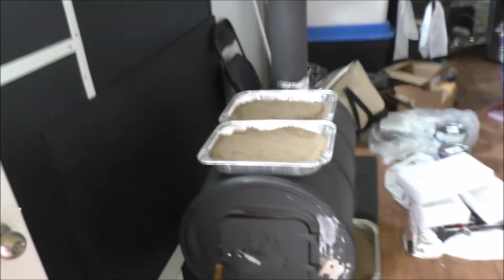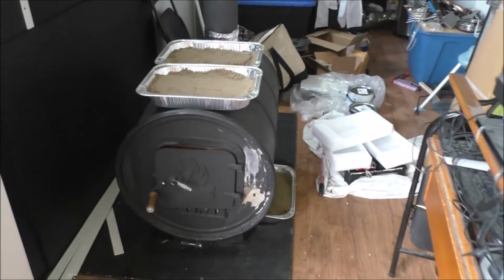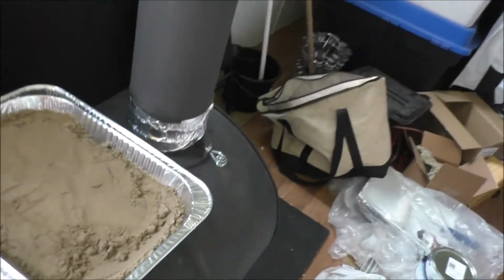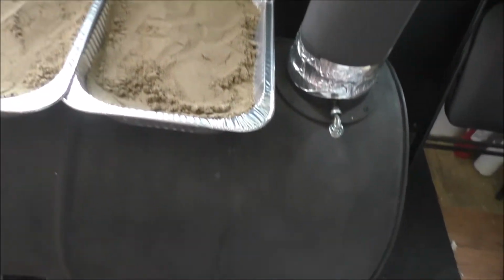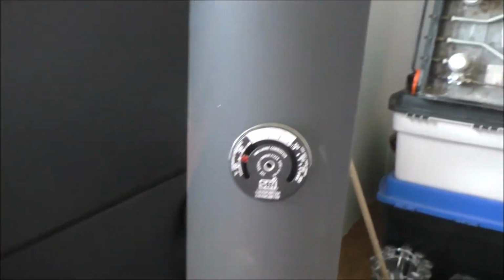Okay, guys. I could only fit 2 trays on the barrel stove because they're fairly big. But I put the other one right here. It won't get much attention until later on. So once these 2 are done, I'll put this guy up, and then I'll just keep rotating as we go.